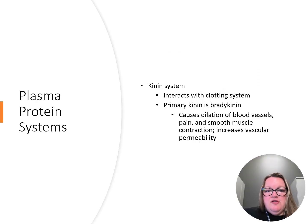The third plasma protein system is the kinin system. This system works closely together with the clotting system. They are similar in that they can both be initiated through the activation of the Hageman factor. Remember I said that that's a protein. The kinin system activates several components in the cascade until the final product, bradykinin, is released. Bradykinin also causes dilation of blood vessels, and it works with prostaglandins to induce pain, trigger smooth muscle cell contraction, and increase vascular permeability, all parts of inflammation.